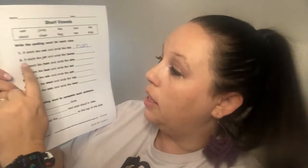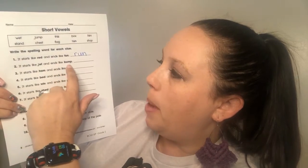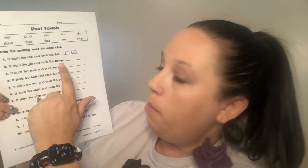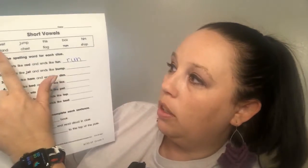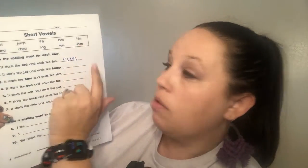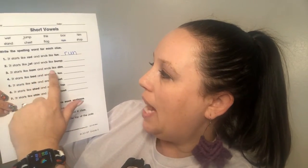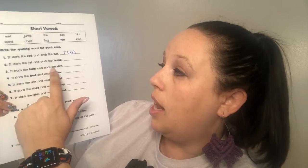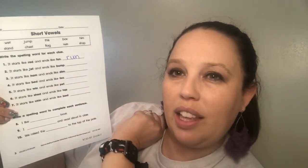So you have these words less. Let's look at the next ones. Number 2 says it starts like jet and ends like bump. So jet, bump, ump. Is there a word up here that starts with j and ends with ump? What do you think? Write it down. Number 3 says it starts like ham and ends in dim. So starts like ham, and ends in dim, im. Do we have a word that sounds like that?